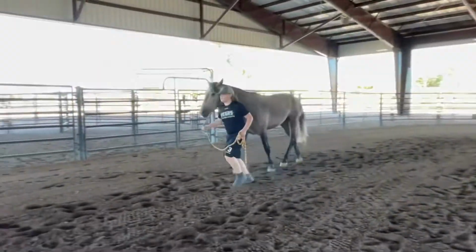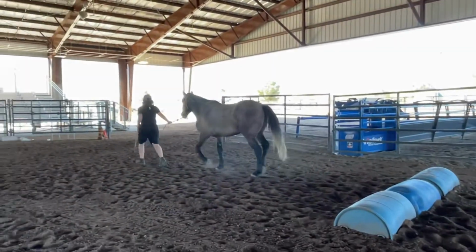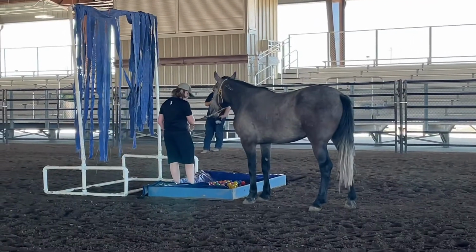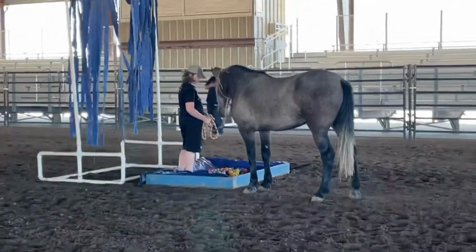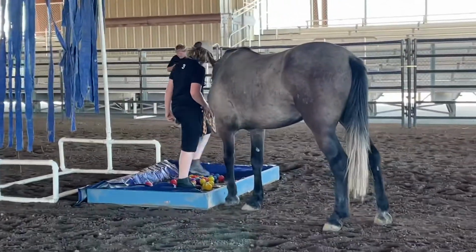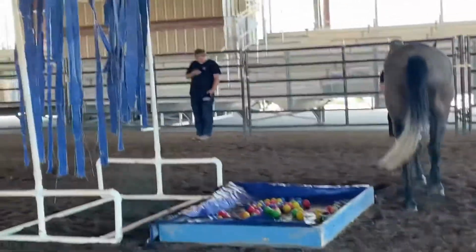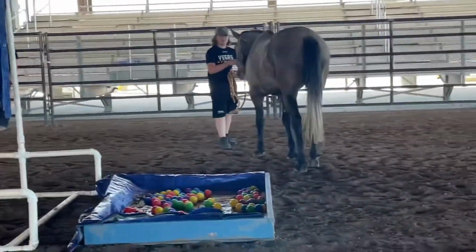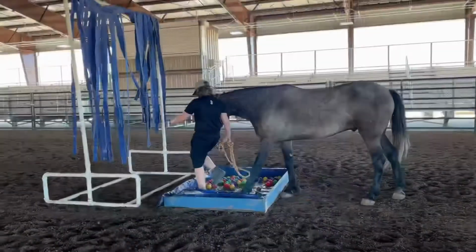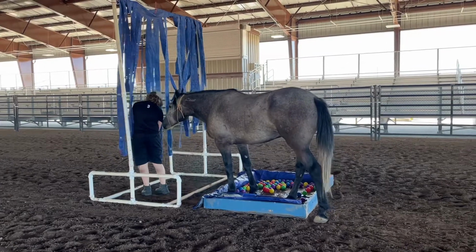Oh, being in this arena and just seeing everything. Okay, keep going. Yay, that was, oh, he's not hating it. Maybe try to walk him straight through like the other way first and just do the tarp and then focus on the curtain later. That's not bad. I know, he's doing good. But with like a bunch of people up there. There you go, there you go, there you go.